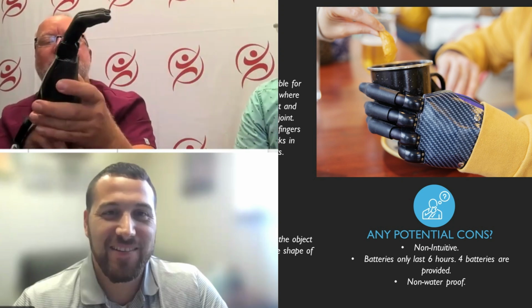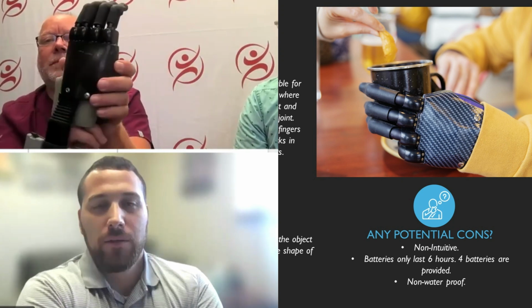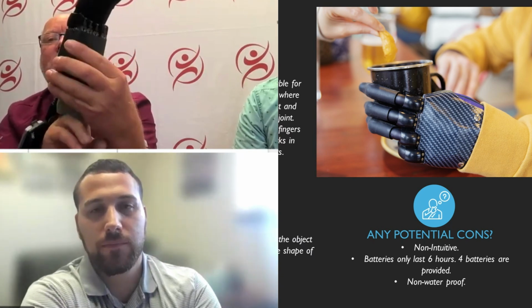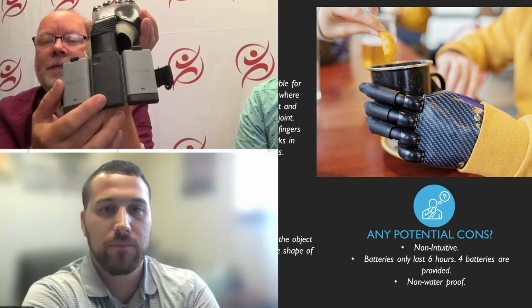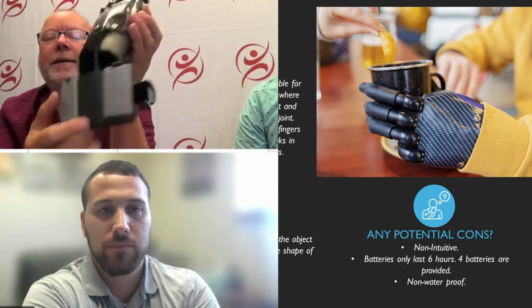How this is working, I'm just sticking my finger inside there and tapping on the electrodes to make it work. But that's what it does. These fingers have 15 pounds of pinch force. The batteries, they get 4 batteries. They last 6 hours. So they will have to change them if they wore this all day.